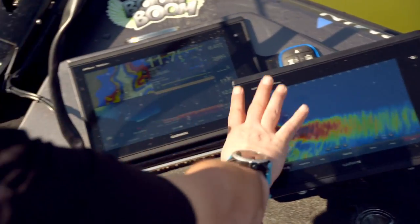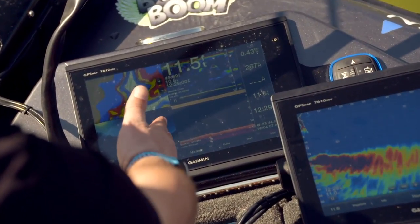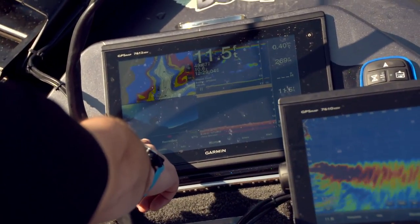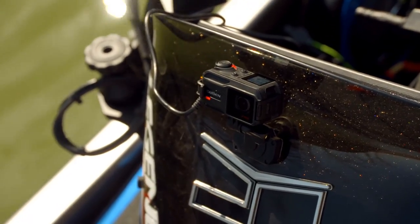On my other graph, so I use this for panoptics right here. I got my 10 inch strictly panoptics. Now I got this one in quadrants. I've actually got my Livescope right here reading live. It's actually recording so I can see what we're doing. I can see the angle of the shot.